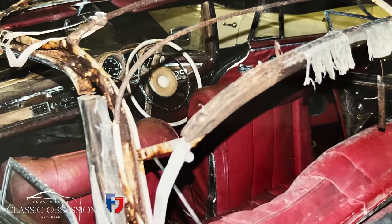And when all is back together, the new brake calipers are fitted, along with a brand new set of Bilstein shock absorbers to complete the job.